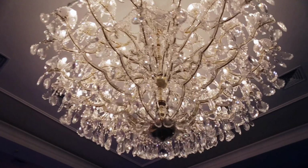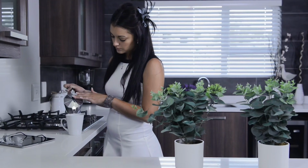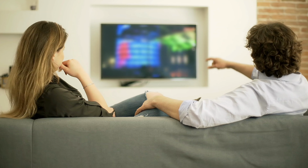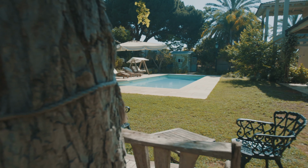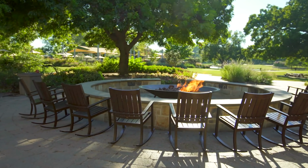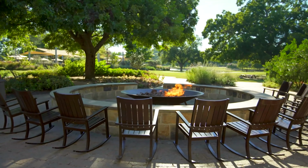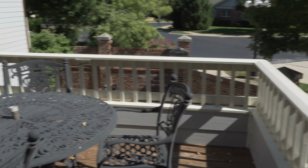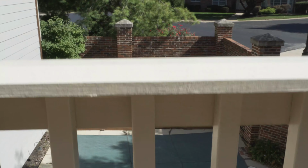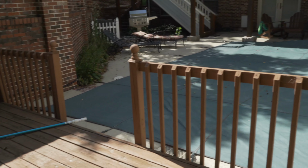Picture this. You're walking through a beautiful home. It's got the big chandelier, it's got the open concept kitchen, it's got the big screen TV, and it's a nice open floor plan. You get to the back door and you open it up and, well, what do you think you would see? Beautiful landscaping, trees, bushes, patio, fire pit, all that awesome stuff, right? That's not what we get with Randy. You open up the back door, you walk out onto his deck, and all you see is a tiny little space that's got a pool and furniture that take up everything.